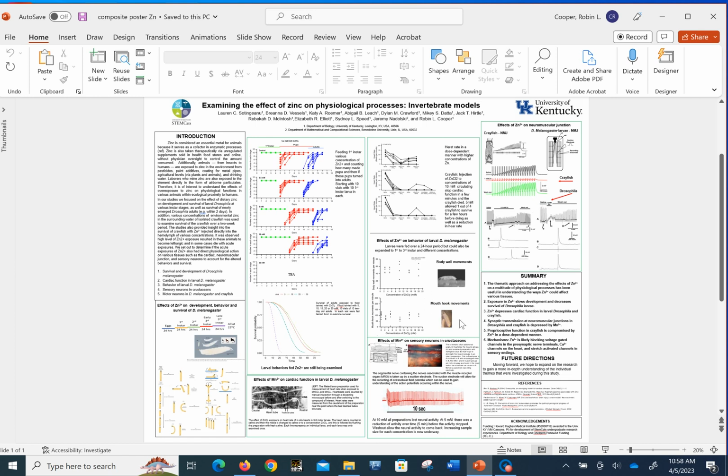Another standard behavior is a mouth hook assay. They have these two little mouth hooks in the front, and they keep eating. So it's a different neural circuit that does that. And we're looking at the higher concentrations. We need to increase our sample size, but we're beginning to maybe see a little trend. But this is only feeding them 24 hours of the zinc and then doing the behavioral assay.